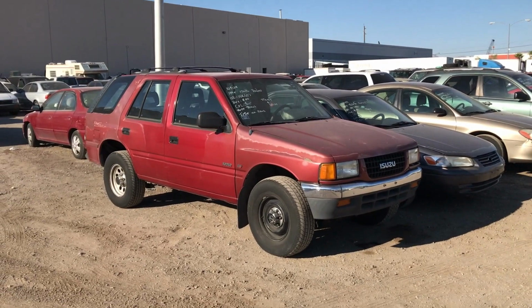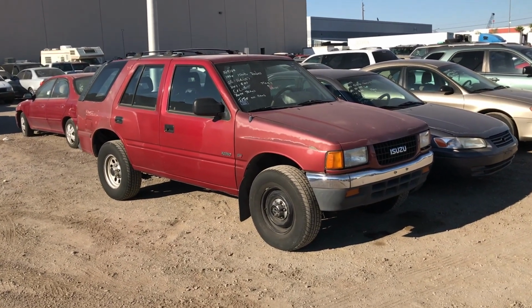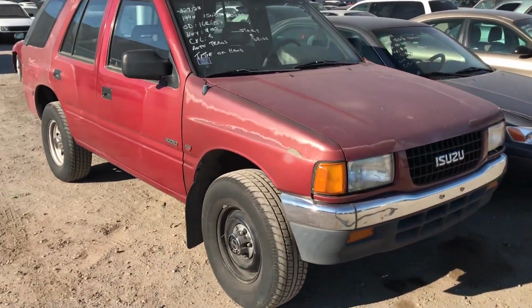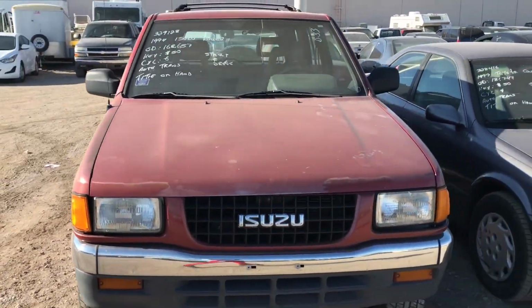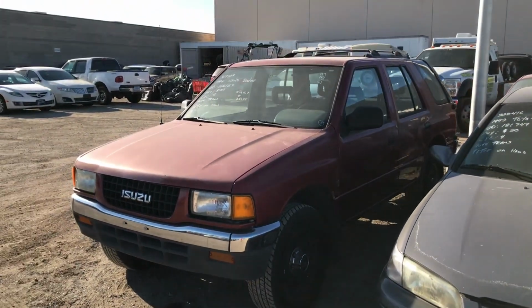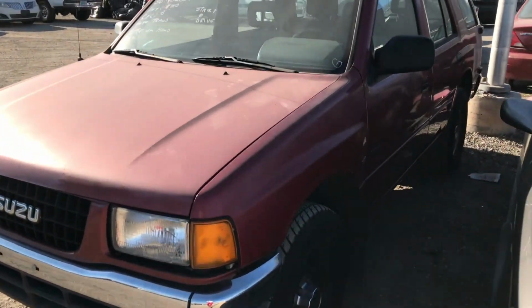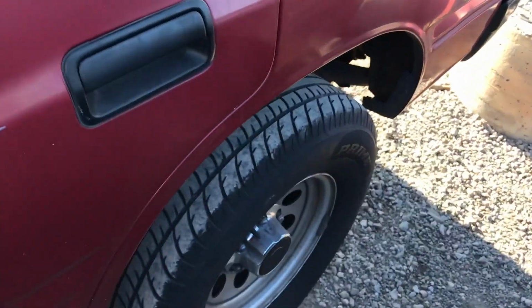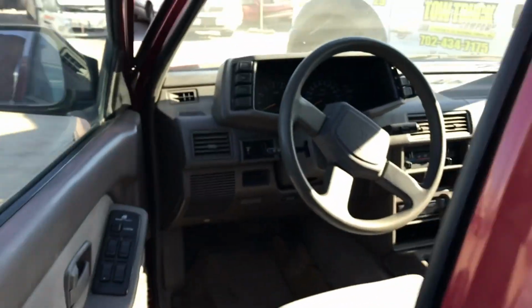Alrighty, guys, we got a 94 Isuzu Rodeo, 168,000 miles, guys. This one is a V6. I don't know too much about these trucks. However, it looks like the paint is worn, of course, but driving wise, it does seem like it's been driving recently, and the tires on it are pretty decent.